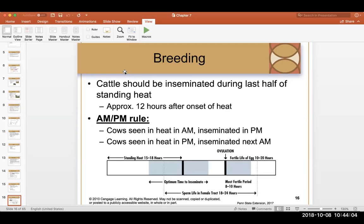So if cows are seen in heat in the morning, which is in the AM, when would you inseminate them? PM, exactly. And then it's reversed. If they're seen in heat in the afternoon or PM at night, you're going to inseminate them the next AM. So that's what the AM/PM rule is about, and it's used to determine when you can breed a cow, or heifer. Any questions on the AM/PM rule?